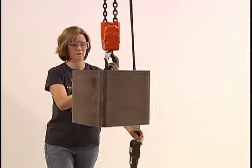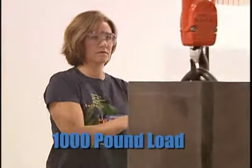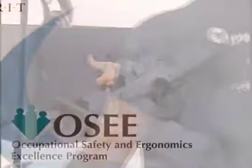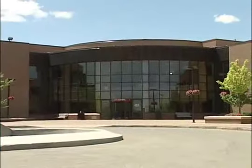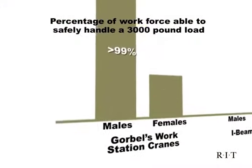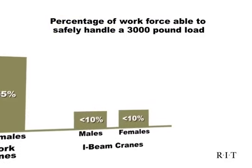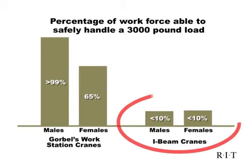Our productivity index of 100 to 1 allows the operator to move a 1,000-pound load with just 10 pounds of force or the touch of your fingertips. An independent study conducted by the Rochester Institute of Technology Ergonomics Department found that Gorbel workstation cranes allowed 99% of men and 65% of women to safely handle loads of more than 3,000 pounds. Less than 10% of the workforce was able to safely move the same load on an I-beam crane.